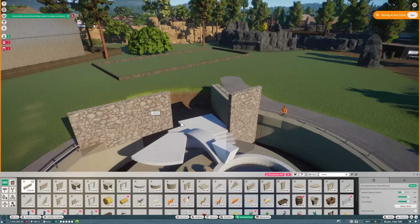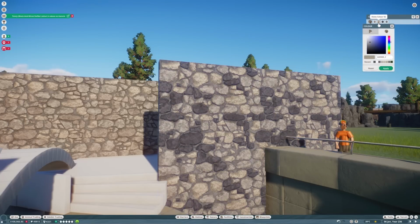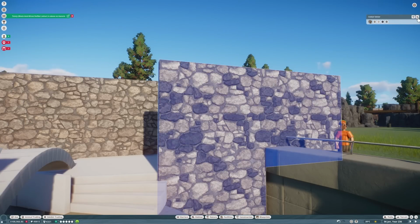But bear in mind, they had, I believe, 4 polar bears in here. It might even have been 6, I can't remember, but an insane amount for a space this small. It's nowhere near big enough for one polar bear. But thankfully, those days are gone, and we're going to have something much more suitable in here by the end of the episode.